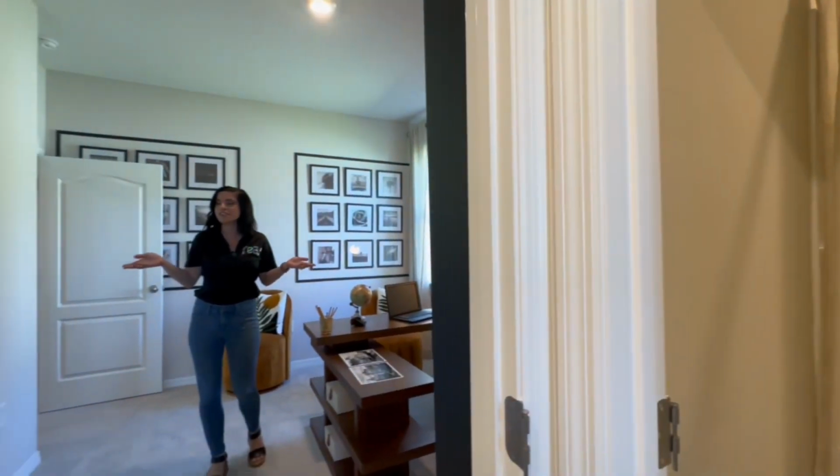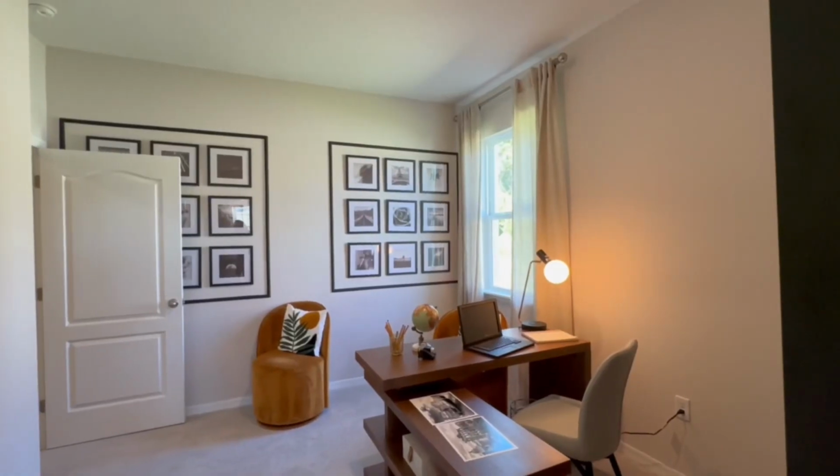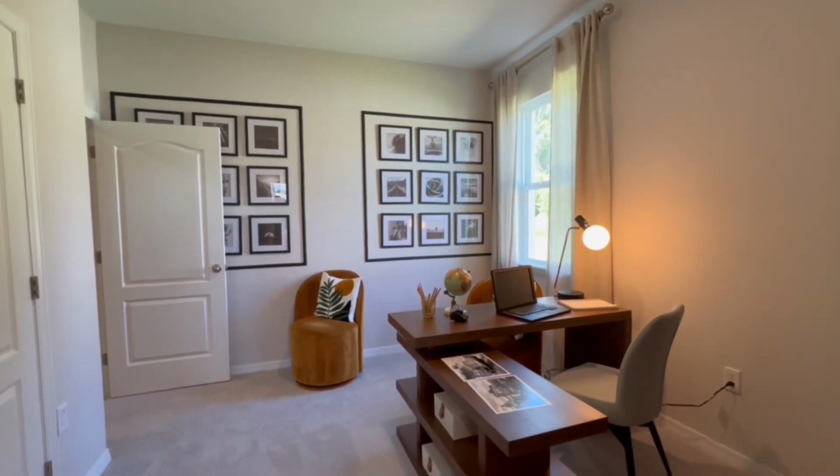And in the model, they've used this as an office. This is considered a bedroom, but you could use it as an office if you wanted to.